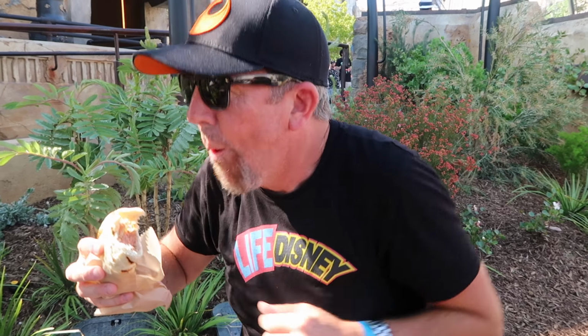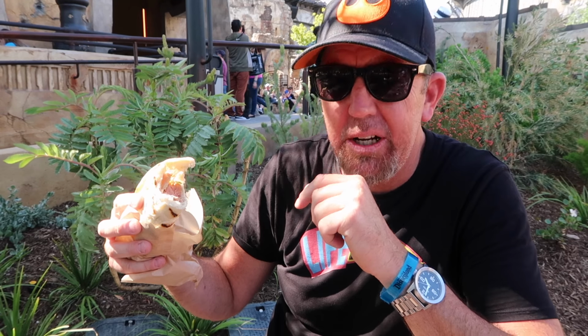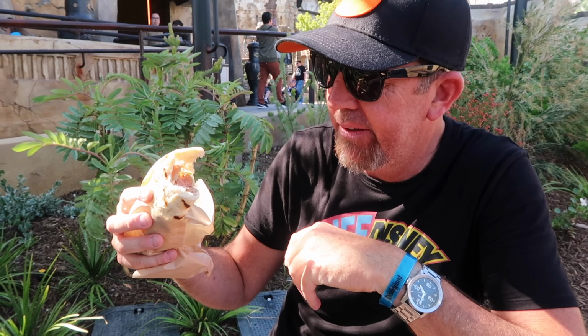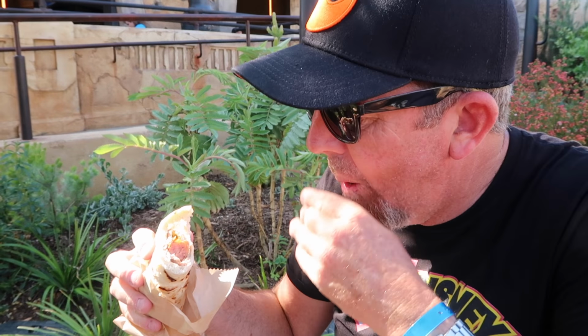Have at it. How do you like your food from the Black Spire Outpost? It's really good. It's hearty. This will fill you up. It's roasted pork on the outside. It makes for a nice combo with the roasted pork and then the sausage. Do you like the peppercorn sauce? I do. And the tangy slaw? I think this would be a good thing to split between two people, too.